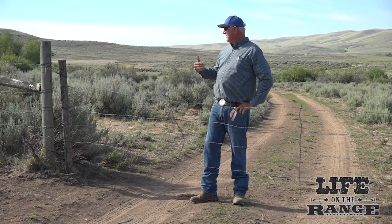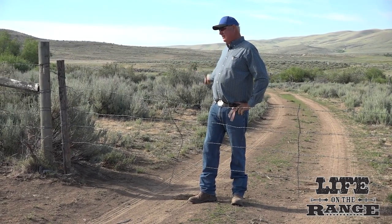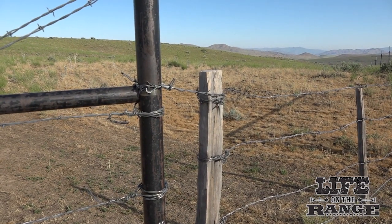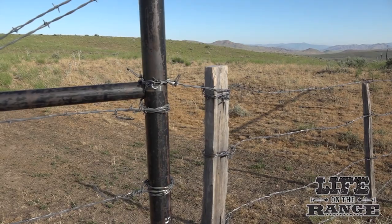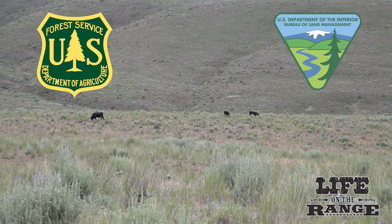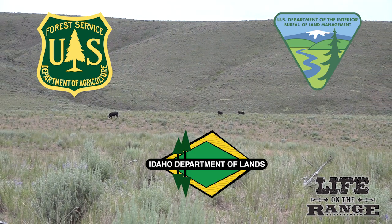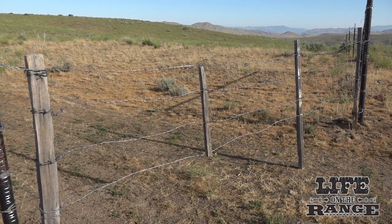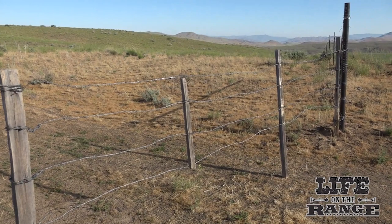Oftentimes, forest visitors will encounter livestock gates on a public access road. Many are barbed wire gates used to keep livestock in a particular grazing pasture. The Forest Service, Bureau of Land Management, and Idaho Department of Lands divided rangelands into grazing allotments with fencing decades ago. Basically, this allows them to move the cattle between allotments and contain them in a defined area. But the barbed wire gates can be kind of intimidating.